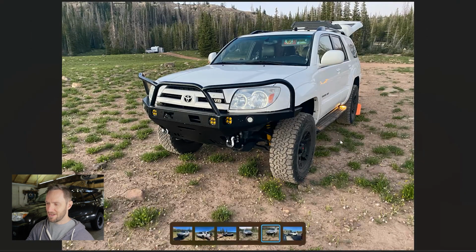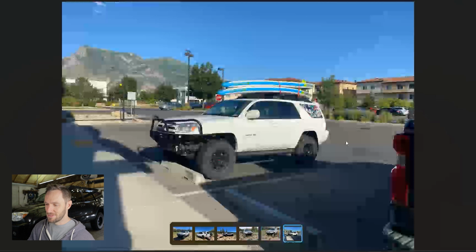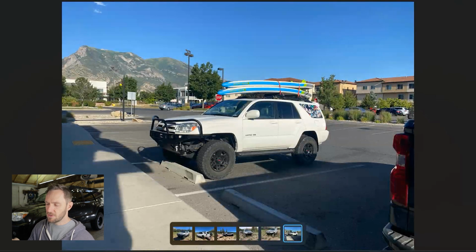Got the factory running boards on here as well too, which always surprises me with some of these guys that are, or gals. Technically Bailey could be a girl, I don't know. These people that are wheeling their 4Runners pretty hard and still have the factory running boards on them. I'm always half surprised, half impressed. Oh, okay, it's surfboard mounts, I guess.